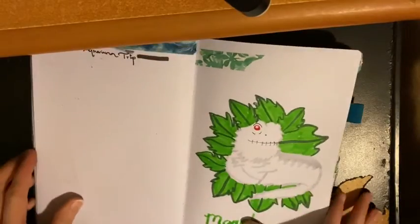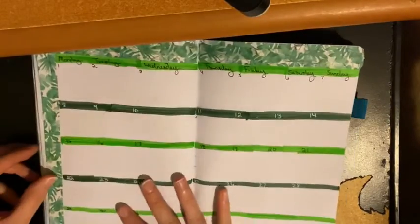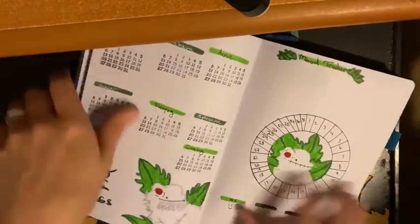And here is the final flip through for March. Super fun theme, and I think I did it pretty well. And it was just a lot of fun, but also a challenge because I've never done reptiles before.